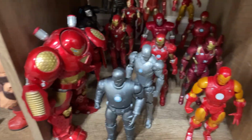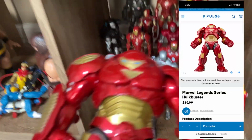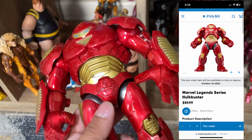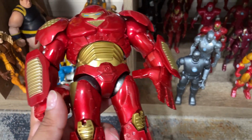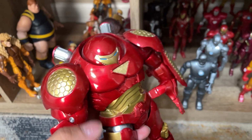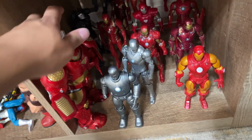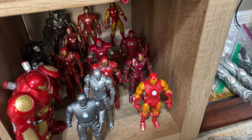Moving down to the Iron Man shelf. Now there's a new Hulkbuster coming out, but I can't help but notice that this guy's way too similar. Apparently the new one is bigger than this one. Once I see it in stock, either in stores or online, I'll probably get one. But for right now, not pre-ordering anything. I'm pretty happy with that one.